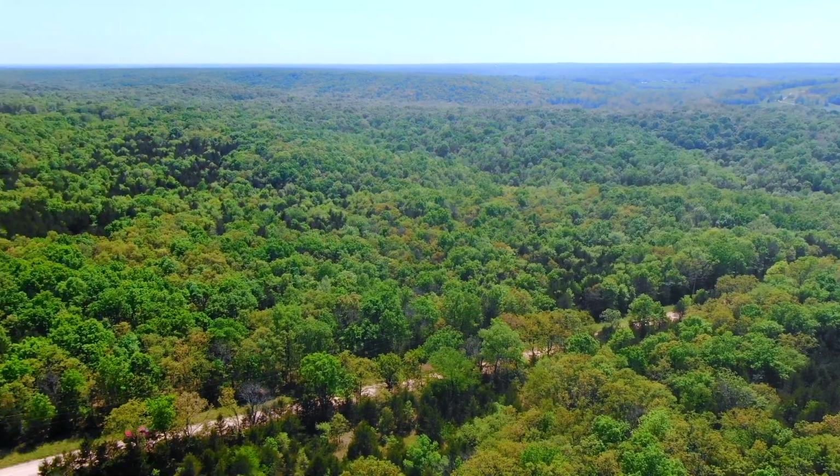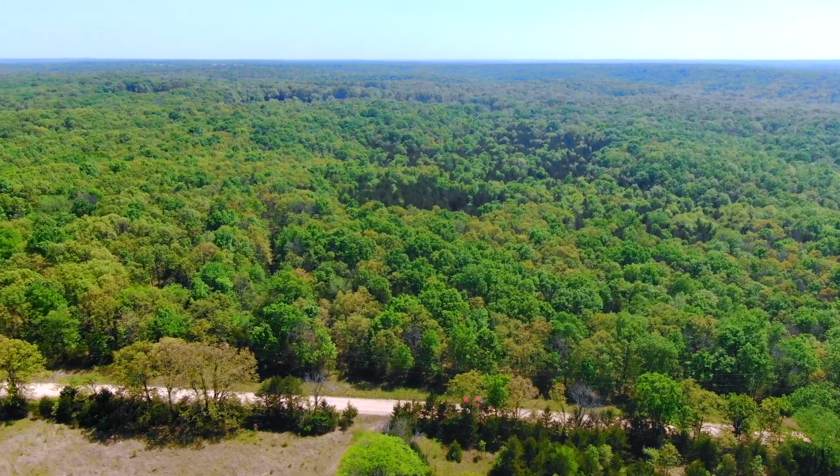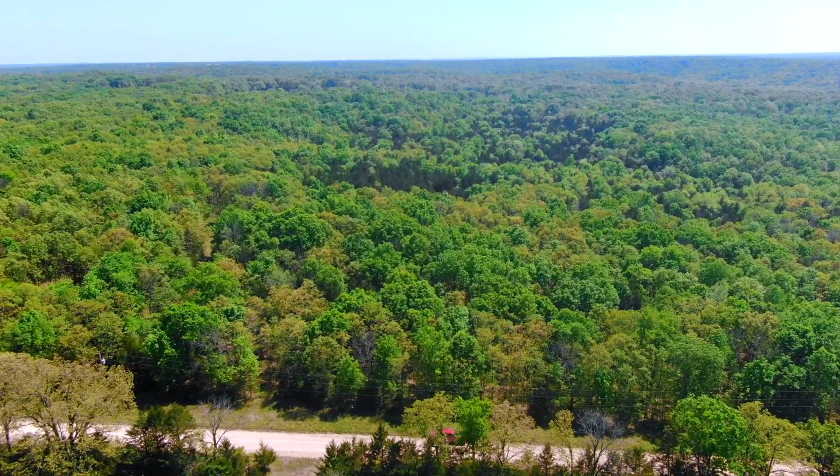Electric is physically on the property. It's on the south side of the county road, so that's awesome. Not only is it in the area, but it's on the property, so that's really nice if you ever need it.